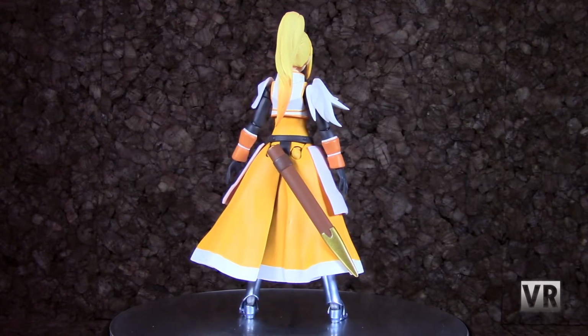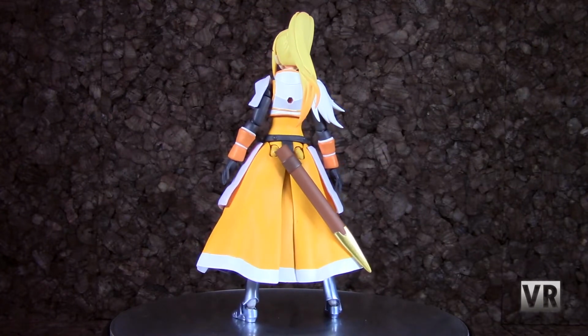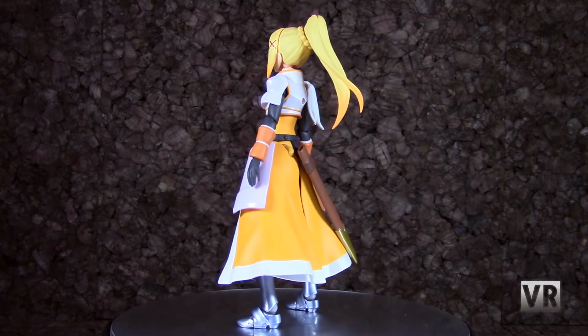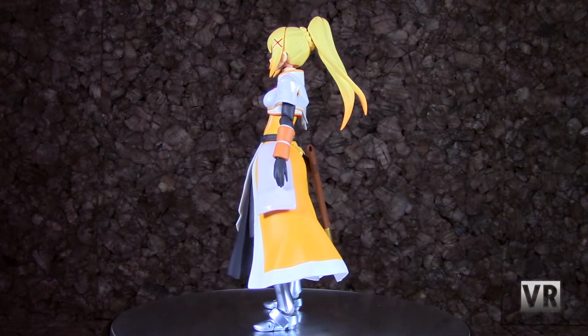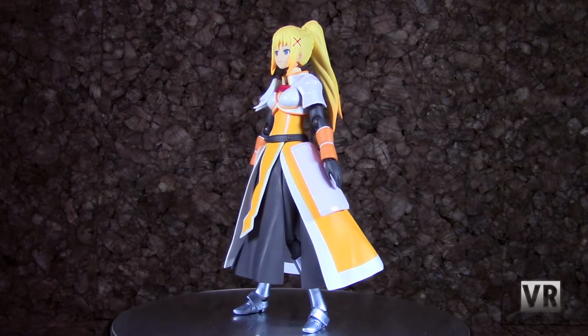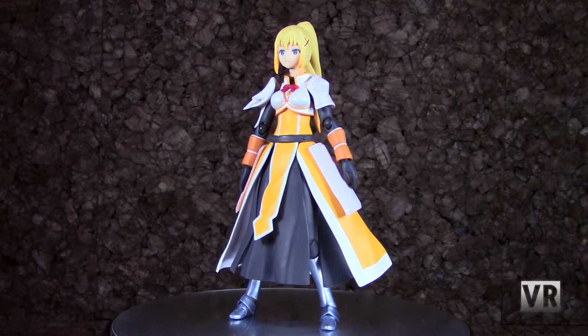She's got good expressions and moves fairly well despite her big dress thing. She's a very solid Figma release. She's not amazing or anything, but she's pretty good. Definitely something worth picking up if you do like Konosuba. And I'm happy to finally have her to round out the collection of the Figma Konosuba crew.